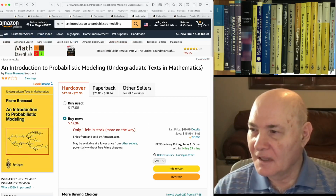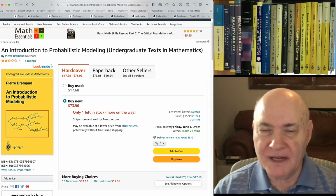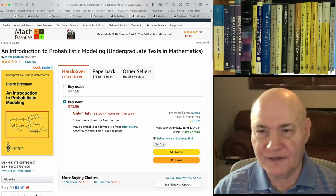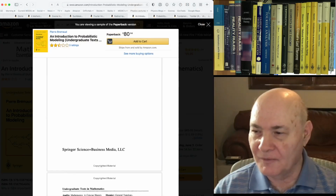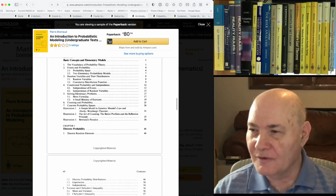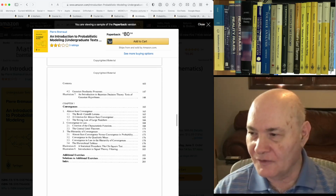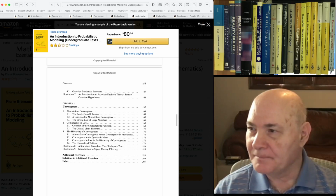The next book is a short book on probabilistic modeling. There are really many good books on probability. MIT has one. Professor Blitzstein of Harvard has a great book on probability. But this was just a short book that I got a long time ago, which has a lot of interesting models in probability theory. It develops all the basic things on random variables and probability distributions, and then it has some applications. It's only like 180 pages, and it might be worthwhile to take a look at.